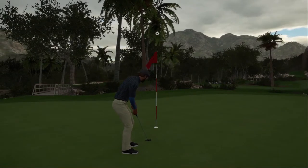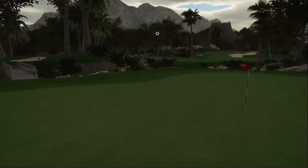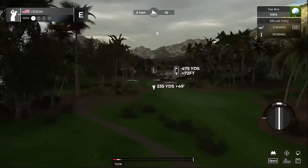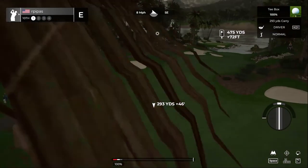This putt's going. All right. And in the hole. So even par through the front nine. Staying at even par after that hole. Careful out there. Wind's going left to right on this hole.